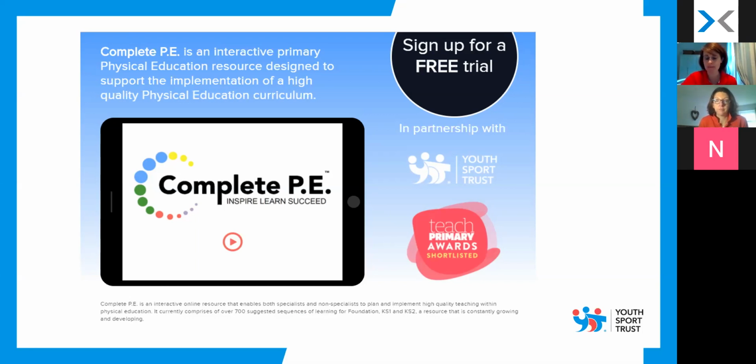And sometimes, even if it's not designed specifically for SEN, when you watch something, you can find ways that it can be adapted because there might be a good framework or an idea, and you just tweak it for your own setting. Yeah, absolutely. And there's a plethora of resources, so many sequences of learning on there as well. It's mainly primary focus, but they are just developing transition units for Key Stage 3 as well. So it's an ever-evolving platform.